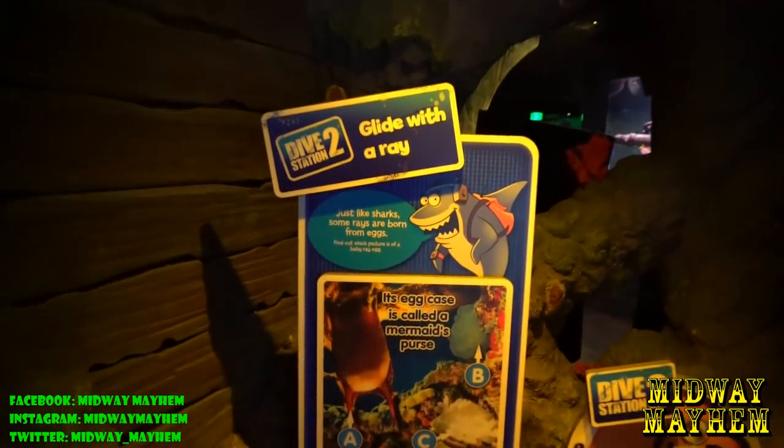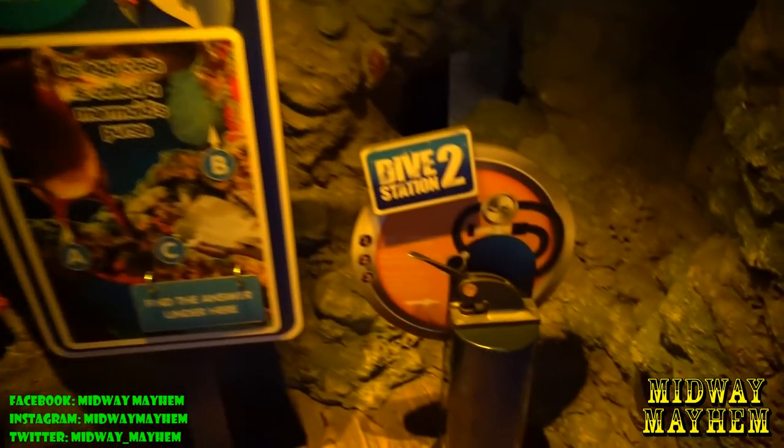Dive station number two, glide with a ray. Again, stamping area right there, across from the rays.